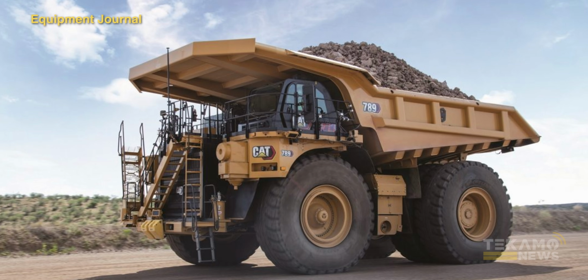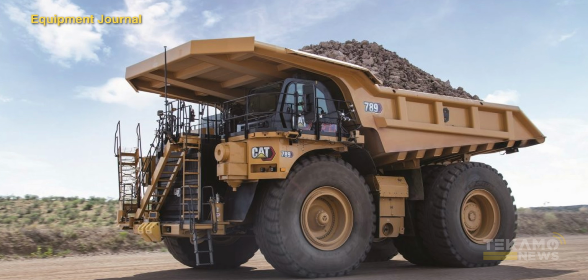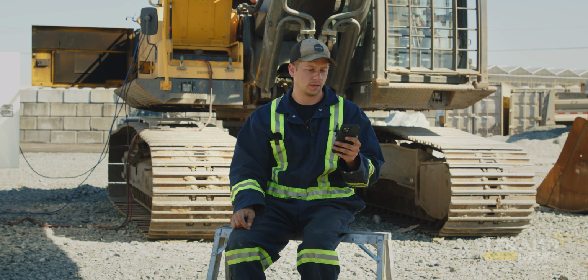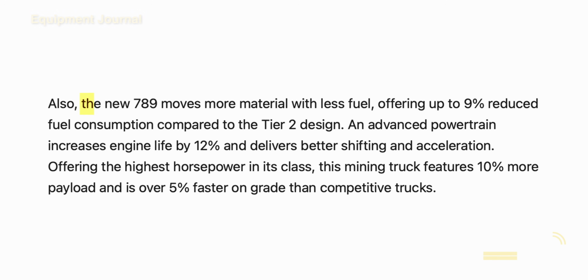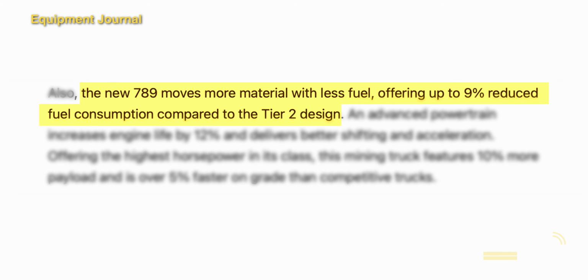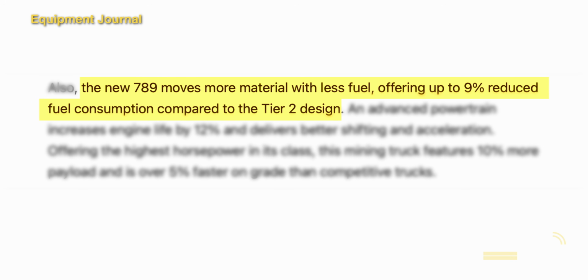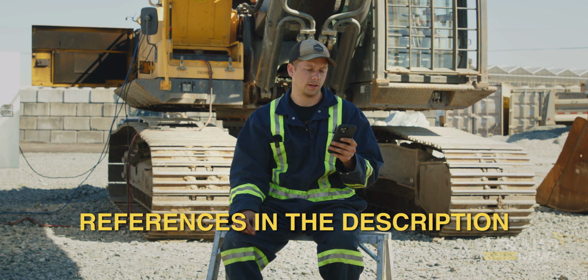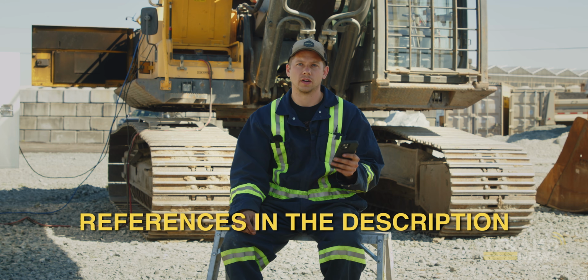789 haul truck, like this is just a newer version, really big dump truck for hauling big loads. So apparently they've made quite a few improvements, lots of gains here. It moves more material with less fuel, offering up to 9% reduced fuel consumption compared to the Tier 2 design. So 9%, that's great. If we're saving money on fuel, that's fantastic because fuel is darn expensive right now.